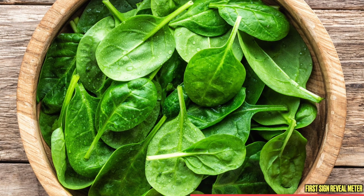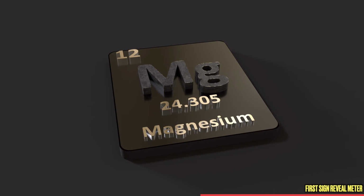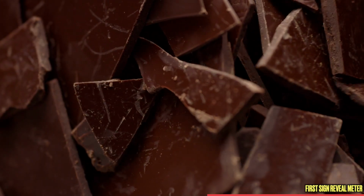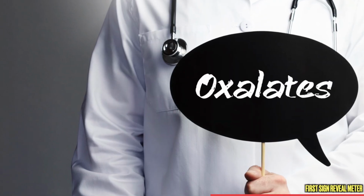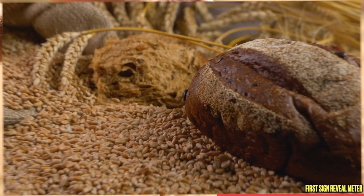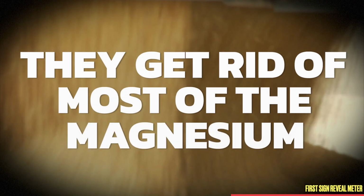Certain vegetables like spinach that have high oxalates can reduce the absorption. So in other words, some of the foods that do have magnesium, like almonds and chocolate, also have oxalates, which can block the absorption. Now, people will tell you that grains are high in magnesium, right? Well, grains also have phytates, which block magnesium. Those are whole grains. But you say, well, I'm eating refined grains. Well, when they refine the grain or any food, they get rid of most of the magnesium. So grains are not a good source of magnesium, whether they're whole grains or refined grains.